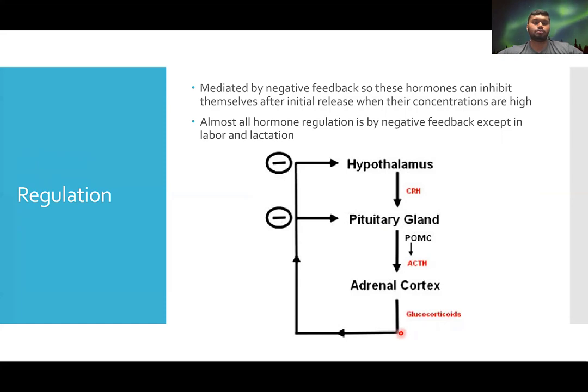Well, what the body's able to do is that an excess of cortisol will come back up and bind to the pituitary gland and the hypothalamus. You can see from this negative sign that when cortisol binds to the pituitary, it will inhibit the pituitary from secreting more ACTH. It also inhibits the hypothalamus from secreting more CRH. So after a while, when this cortisol is being used up, there's no more CRH or ACTH being produced, and then there will be no more cortisol being produced. So if levels are very high in your blood, negative feedback inhibition will cause them to go back down.